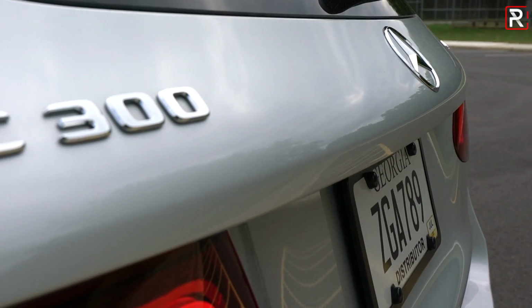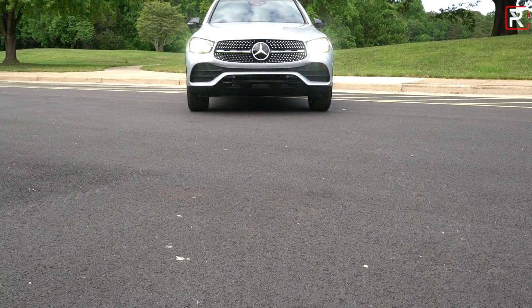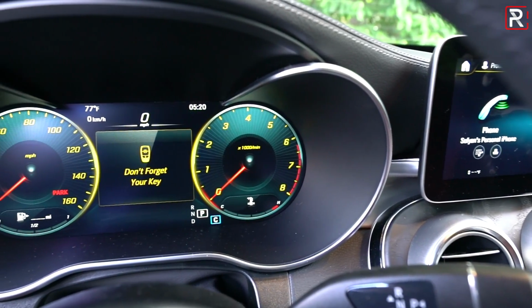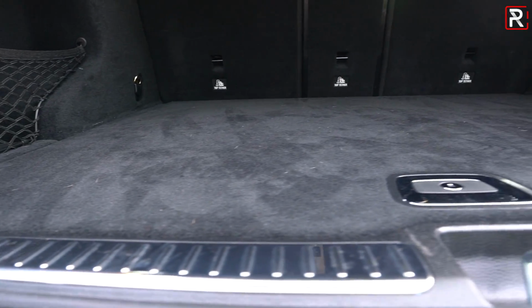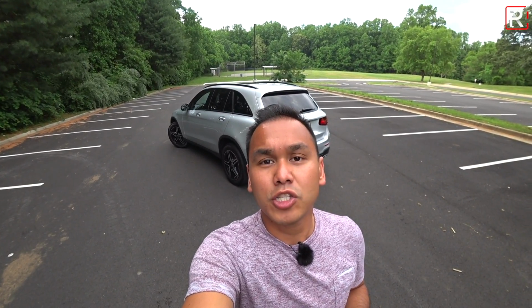And really, it's still an incredibly well-rounded vehicle, but I'm curious to see if this car will remain the best-selling model in the Mercedes lineup now that the GLB is finally here. And I personally think the GLB is slightly more useful because it has more interior space on the inside. But with all that said, I hope you guys have enjoyed my full overview on the 2020 Mercedes-Benz GLC300.